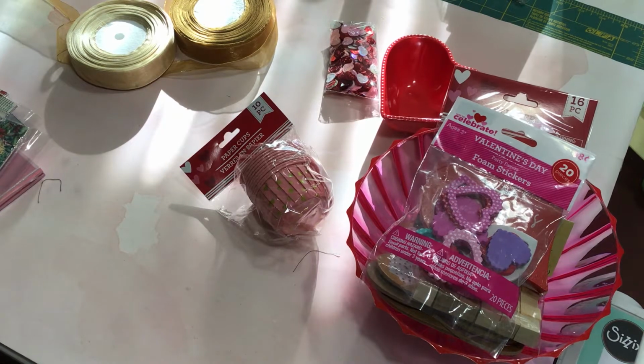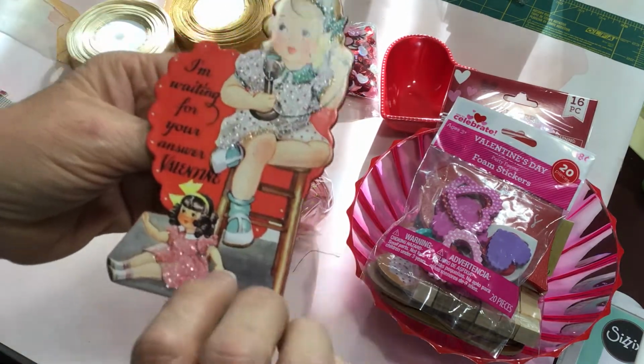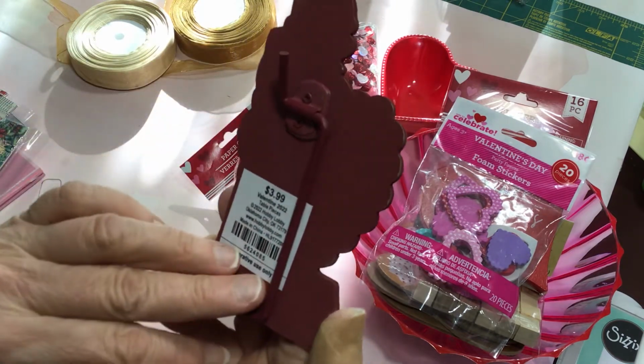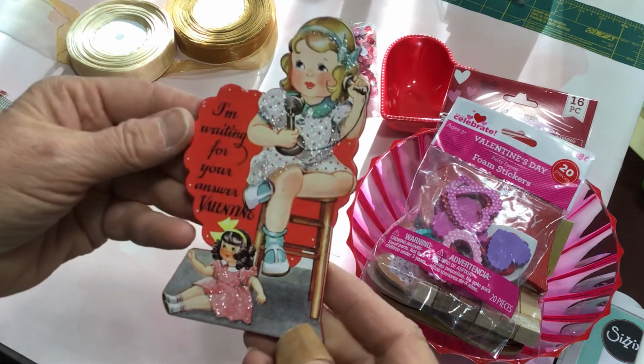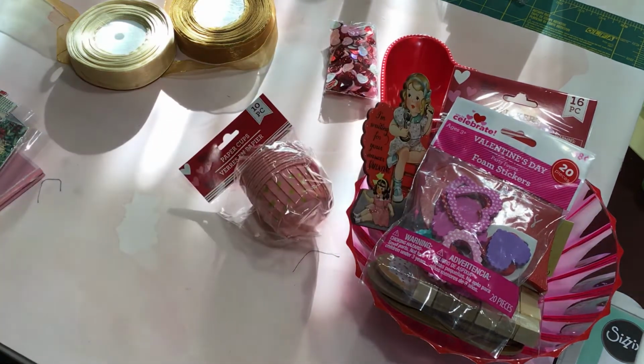And here's one more Hobby Lobby vintage picture here with the little stand on the back, similar to the other ones. "I'm waiting for your answer, Valentine." I just love that. That is so cute. Okay, so there's that. Now I've got a few more items from AliExpress that have arrived.